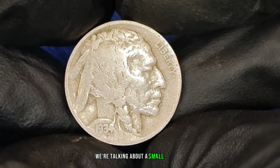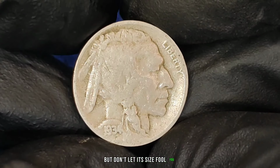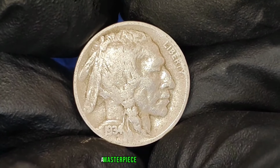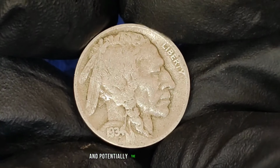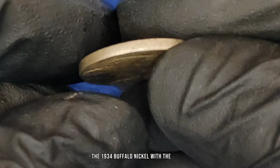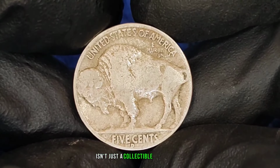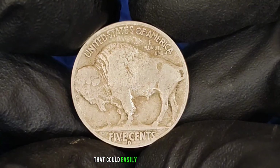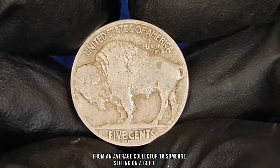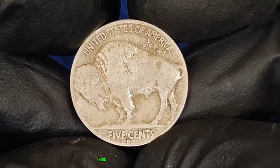First up, we're in for something truly extraordinary. We're talking about a small piece of metal, just 5 cents in denomination. But don't let its size fool you. This isn't just a coin, this is a piece of American history, a masterpiece of numismatic art, and potentially the key to unlocking life-changing wealth. The 1934 Buffalo nickel with the D mint mark, in very fine condition, isn't just a collectible, it's a hidden treasure that could easily elevate your status from an average collector to someone sitting on a gold mine. So, if you've ever thought a single coin couldn't make you rich, think again.